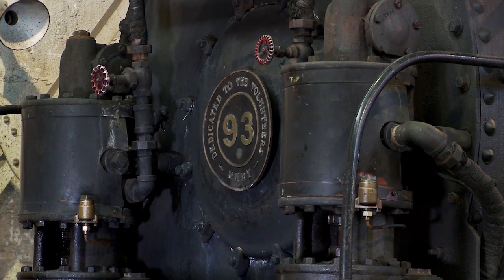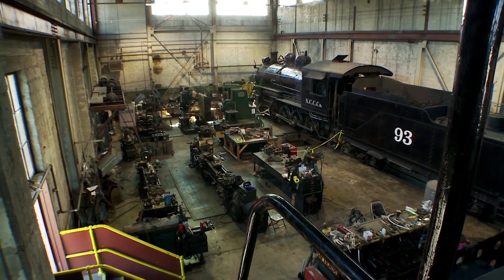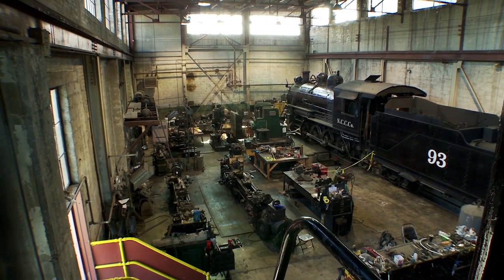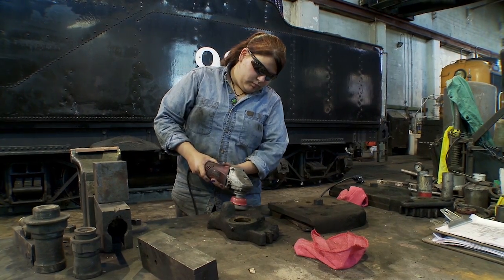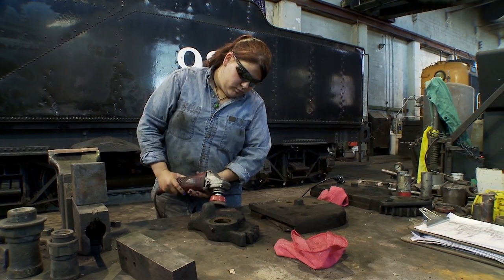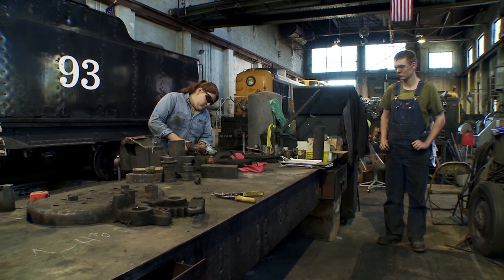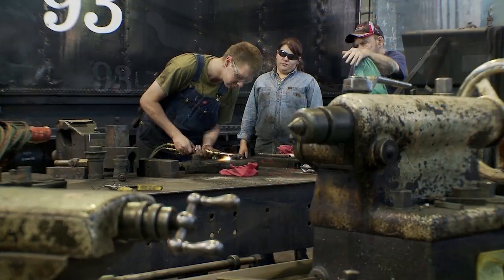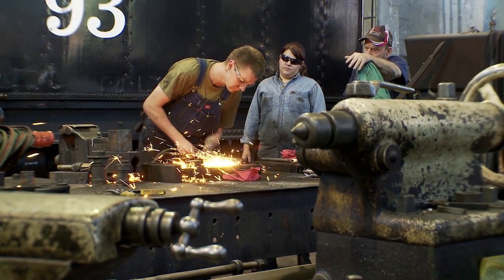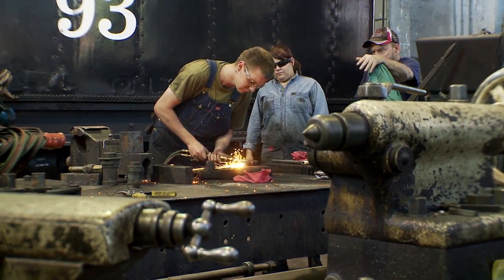Locomotive 93 here was delivered brand new to the Nevada Northern Railway in January of 1909. Think about it. For over the past century, any repairs that needed to be made to Locomotive 93 were made right here in this building. In 2008, we rebuilt its entire running gear. We dropped all of its wheels, restored them, refurbished them, put her all back together again. She should be running for another century.